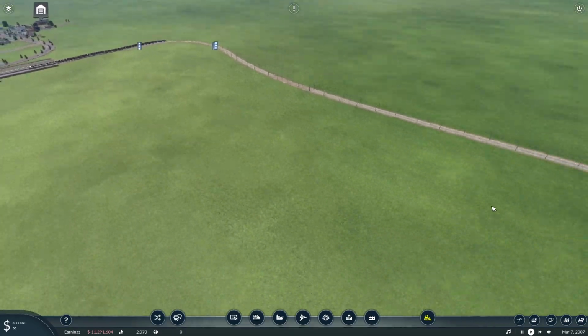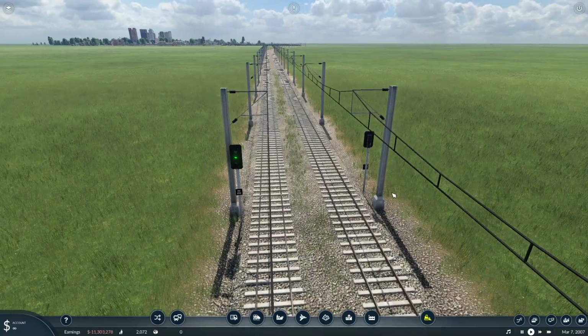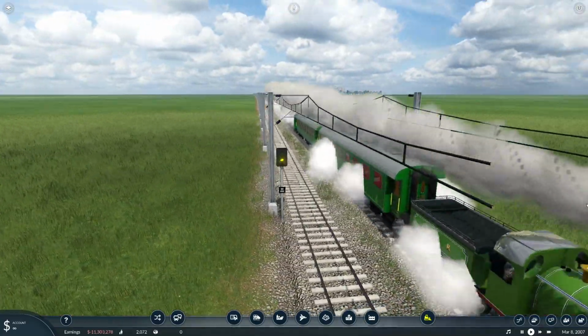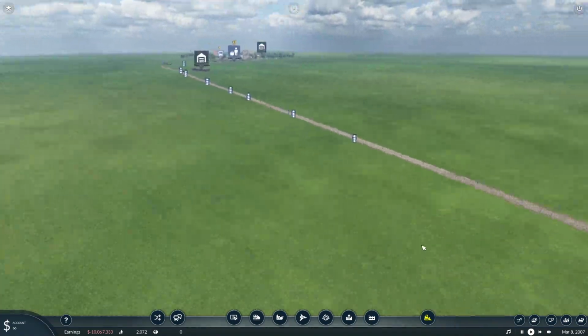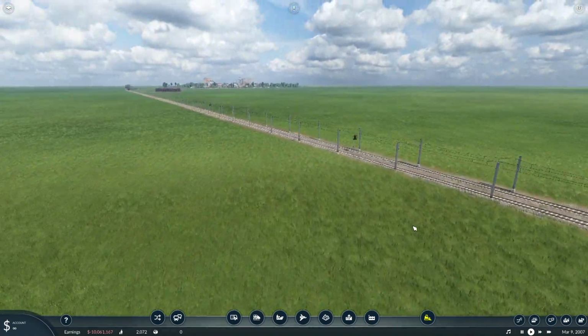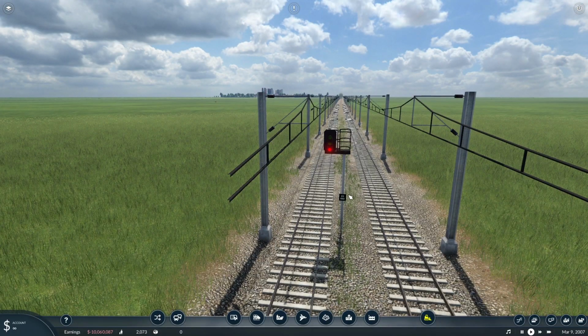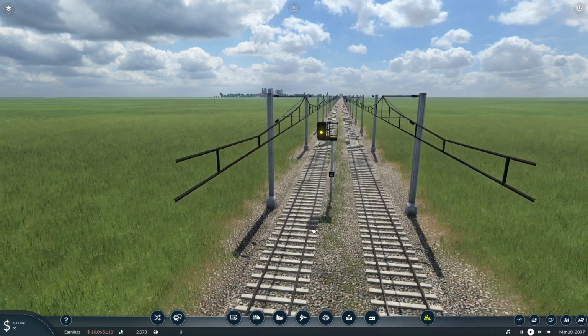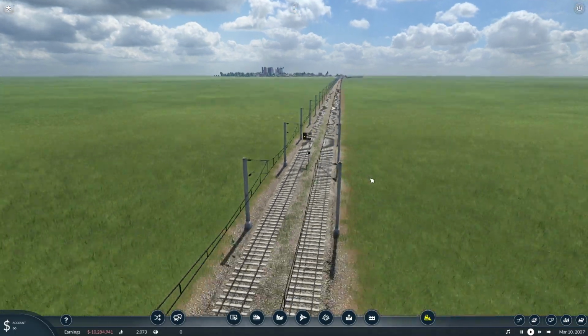Have we looked at the signals in any sort of detail? Because I did put a few out. Yeah, there's a 3 aspect and a 2. No, is that another 3? That's another 3. And there are some others along here, like so. These are on the correct side, but these are sort of right hand signals. I think they're correctly placed anyway.